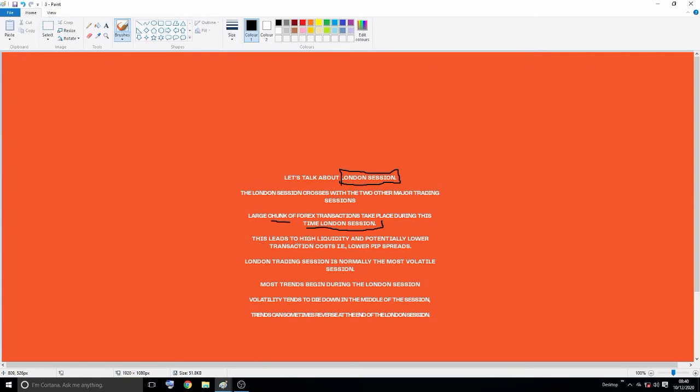This leads to high liquidity and potentially lower transaction costs, e.g. lower pip spread. If there are more people active on the chart, the brokers tend to make the spread lower, so the transaction cost is lower, because a lot of people are trading. High liquidity means a lot of people are trading. The market is moving, there is money, there are trading opportunities. Some are losing money as usual. There are people who lose money. Sometimes we lose too.